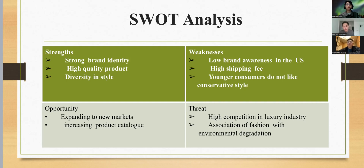The next part is weaknesses. Barrio notes that the company is not well known in the United States since it mainly focuses on the UK market. This may create a challenge since many target customers are not aware of the brand and its products. They also charge high fees for delivery, which may put off potential buyers. R&H argues that the conservative style that the company assumes when designing its new products does not resonate with the larger portion of the market. The style mostly appeals to the older generation, leaving out younger buyers.